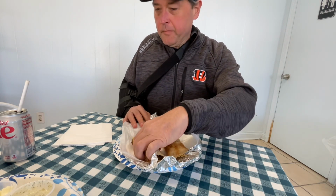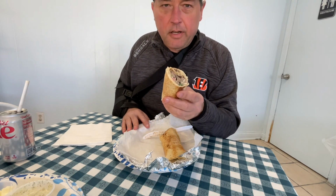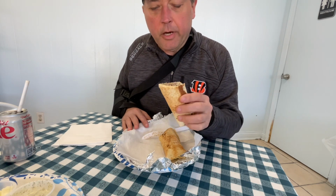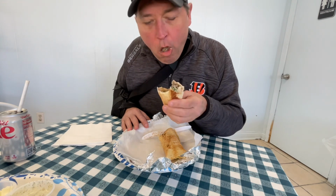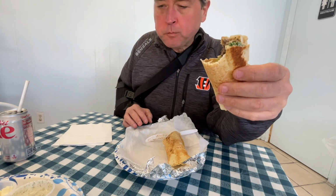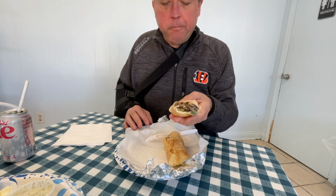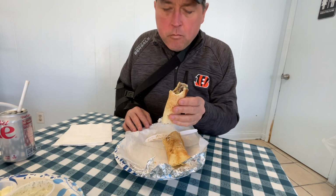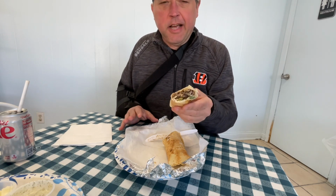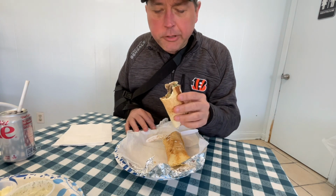Everything is homemade here. All right, so I'm gonna give this a try without putting any sauce on it. Of course, it's got the tahini in there. They automatically put in the tahini sauce. All right, here we go. That is so good. Even the bread is like perfectly grilled. The parsley with the tahini gives it a nice little bite to it.